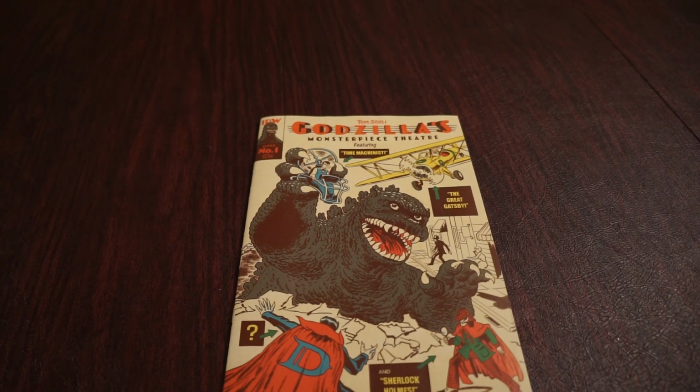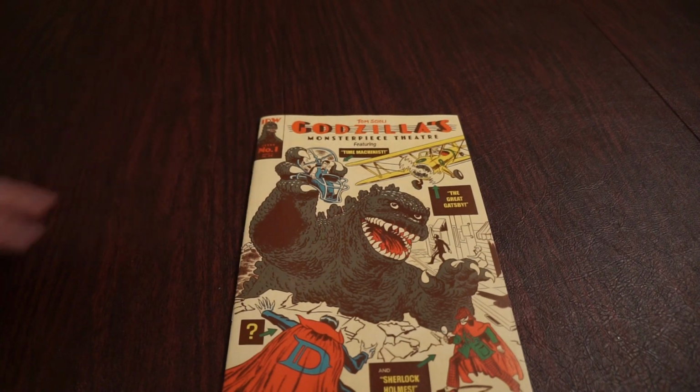Check it out for yourself. If you're a Gatsby fan, this might really pique your interest more than it did mine. But I really like the art and everything. And I'm digging the story. It's just new to me. So yeah, I'm going to have a knowledge of Gatsby via Godzilla.